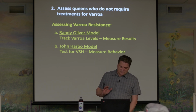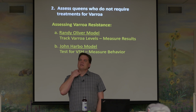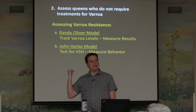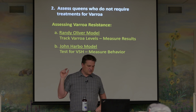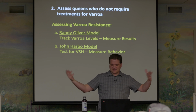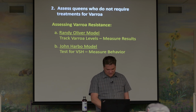John Harbo has been around. He's one of the godfathers of Varroa sensitive hygiene and all the research that's gone into that. He's measuring behavior. He's looking at the behavior of bees taking affected pupa that have Varroa reproducing in them and excavating them and getting rid of them from the hive. He's measuring that mechanism, that behavior. And so there's two kinds of ways to do it. I'm trying to do a little bit of both. I hear this, I hear that, and I'm like, that's great. I'm all about trying to understand the best I can what's going on with my bees. So I'm going to talk a little bit about each model.